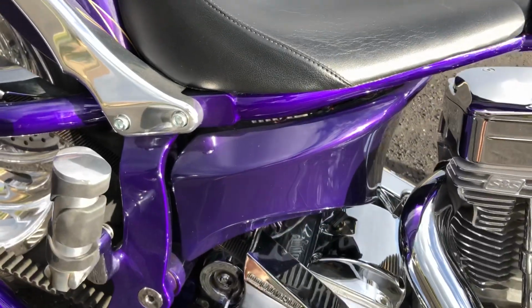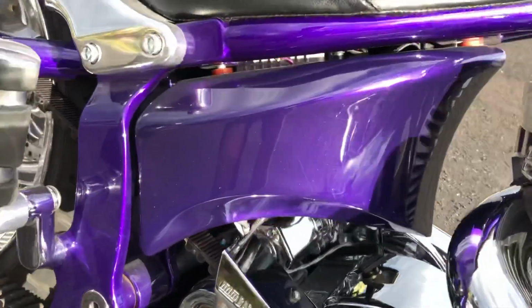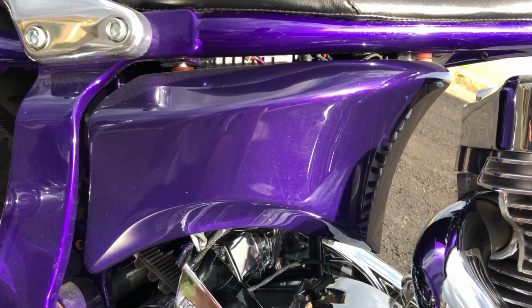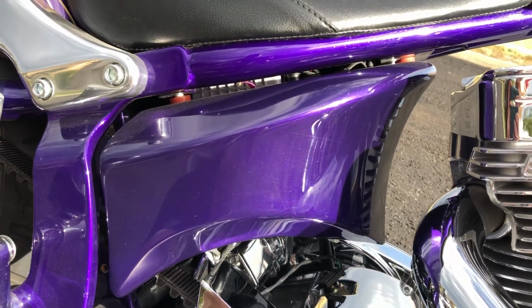You've got the electrical cover there. You've got a few light surface scratches, I'm assuming, again, from someone's legs coming on and off of the bike. You're just going to have a little bit of wear and tear.